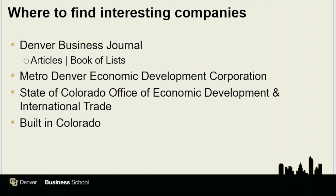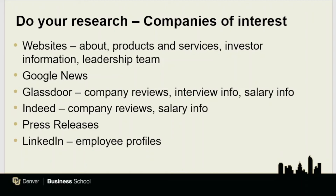So do your homework and look at the companies. Once you know the companies that you're interested in, you can do your research. The obvious place to look is their website, and you'll find a ton of information there on almost every company website, but sometimes you want something that's a little quicker. In that case, I recommend Googling the name of the company and press releases. The press releases do a great job, generally at the bottom of the press release, with a paragraph that really sums up the company. So that's a real quick and dirty way to find out some good information without having to spend a lot of time.